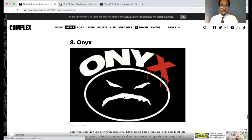Now, legibility, everything's easy to read. If we back up and look at it from a distance, it's still easy to read. It can be seen. Hierarchy, we see the word Onyx above the head. So there's some vertical movement going on here. And of course, we've got the blood dripping down too.